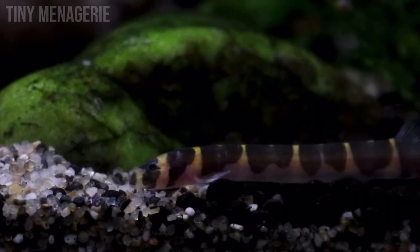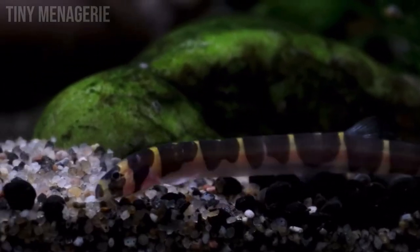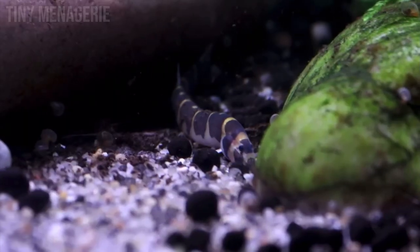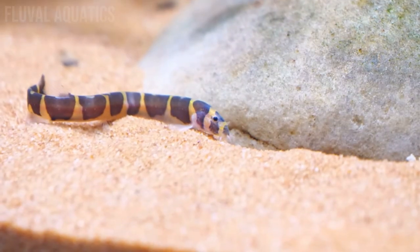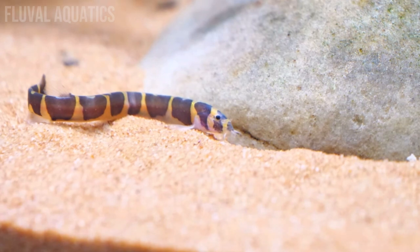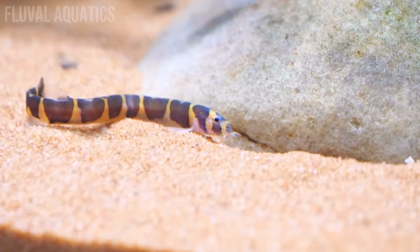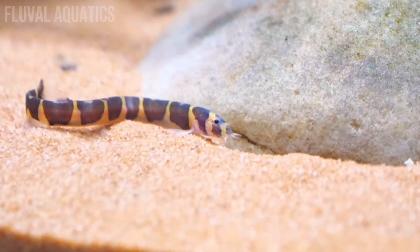The only thing with these guys is that they do hide quite a lot, and if you have them in a very heavily planted tank, you'll most likely never see them. You'll just put them in there one day and probably never see them again. Although they are nocturnal, so they do come out at nighttime. So if you are around your tank at night, you will probably see them then.